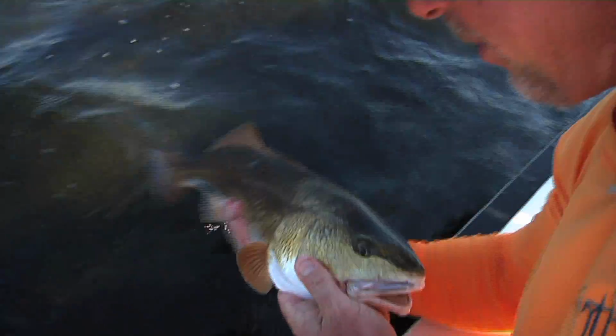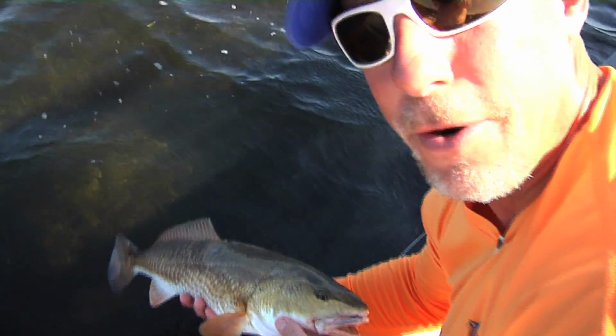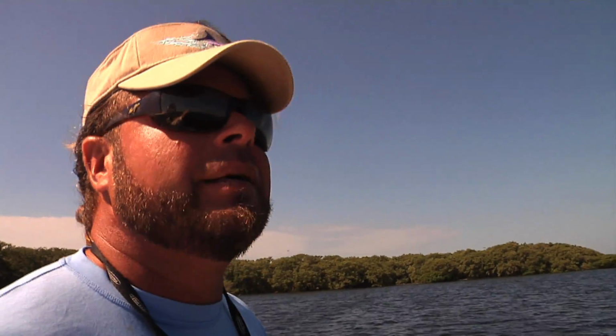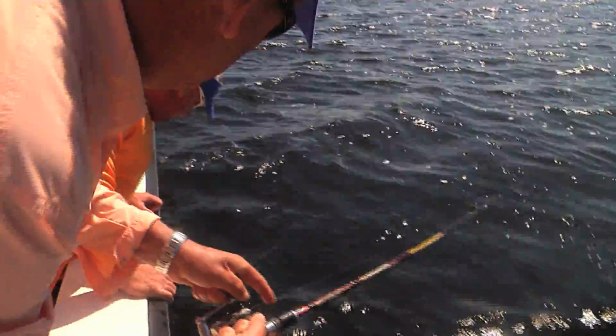Digging, running. How many redfish in Tampa Bay can now say they were caught and released by Guy Harvey? What good is that? Yeah, this is awesome. These guys got to see something that doesn't happen all the time, and these fish are really fired up. Got a lot of gas still in this one. Woo! Another big bruiser. Yep. They've all been bruisers, Mike.